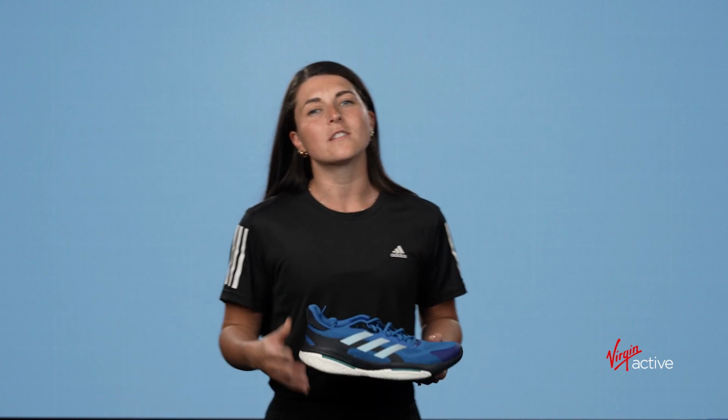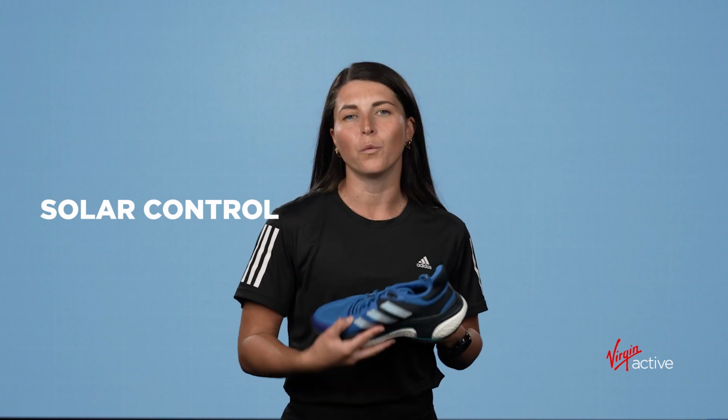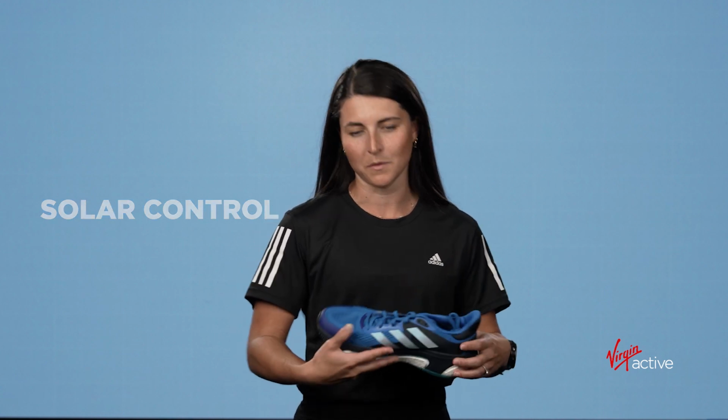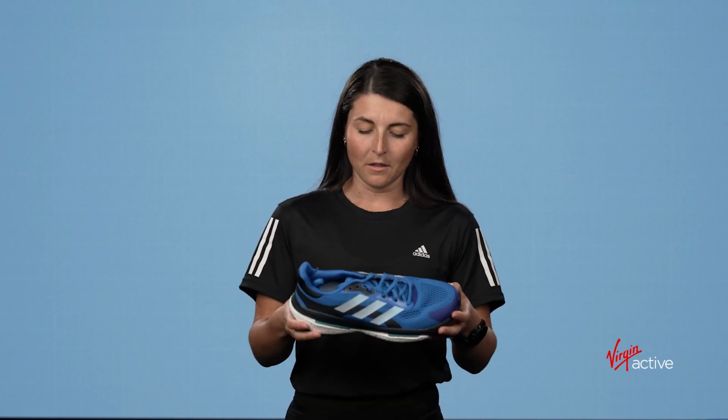The Solar Control is designed for stability and it's built up medially to support you when your foot rolls inwards and outwards. We have a nice breathable upper and it also uses the Boost midsole. We have a Continental outsole to provide nice traction on the road. This shoe will take you from your training runs to your race day with support and stability.